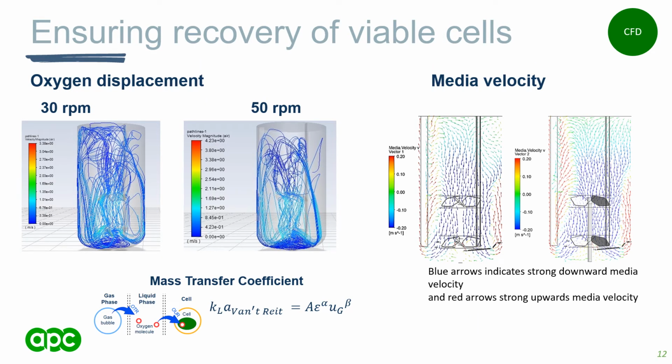First of all, we need to ensure that the oxygen is being made available to the cells and that the media is being well circulated to ensure that the cells have access to the dissolved nutrients and oxygen in the system. Here we have on the left two graphics, one at 30 RPM and another at 50 RPM. Just by looking at these two images, I can tell that 50 RPM is giving lower recovery of viable cells. That is because these blue lines are the path lines of the oxygen bubbles. At 30 RPM, they are being well dispersed in the bulk volume.